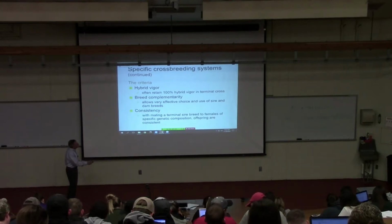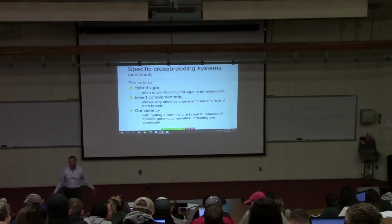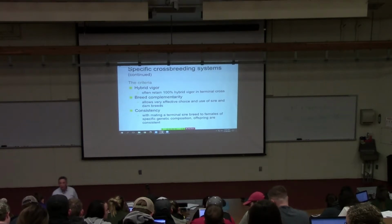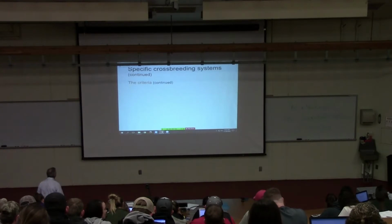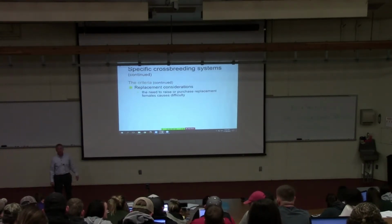Consistency, you know, when you're mating back to this terminal sire, the genetic composition of all of the progeny are the same, and so you tend to produce a very consistent product. All big pluses, right? All good things for this program. When you move to replacements, that's where it gets a little bit more sticky.